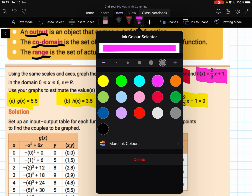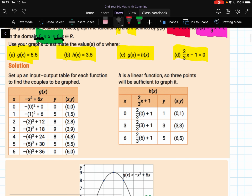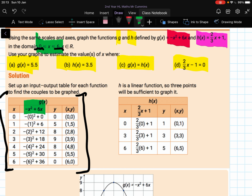And the final piece of information that we're interested in is this up here, because we know then that it's going to go between 0 and 6. So we're going to be subbing in 0, 1, 2, 3, 4, 5, 6. So when you look down through the example, they've graphed g of x over here. So g of x is this one here, and exactly the same, they've used that in red there, highlighted minus x squared plus 6x across the top here. So here's your function, and we said it was 0 to 6. So down the left-hand side, they've subbed in 0, 1, 2, 3, 4, 5, and 6.